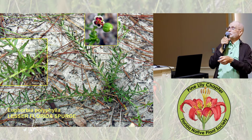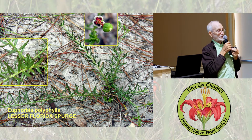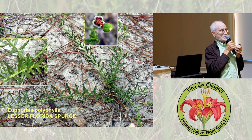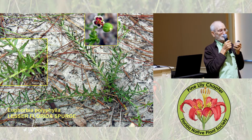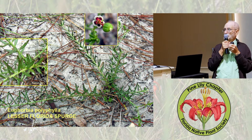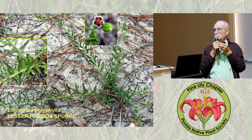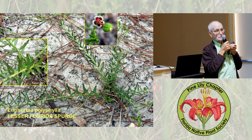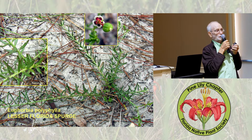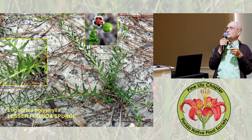And down in here, you see some little red things around the center. Those little red things are the male flowers. So in this case, the male and female flowers are separate in the same flower cluster. And it's just one of those unusual things. They're known as euphorbias, and this is Euphorbia polyphylla. Polyphylla would mean many, many leaves. It's known as the lesser Florida spurge. I don't know where the name spurge comes from, but all of these Euphorbia type plants are in what's called the spurge family. And there you can see more details of the flower.